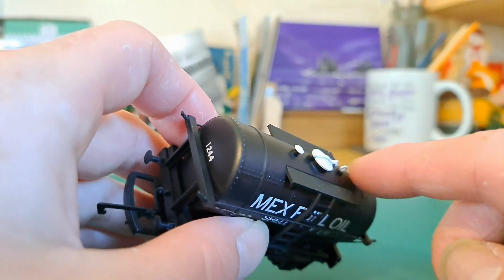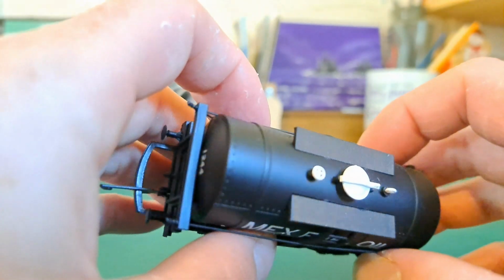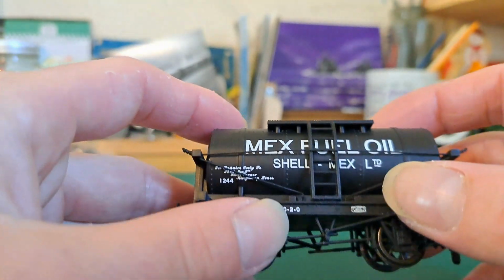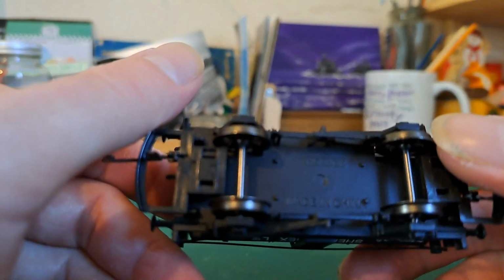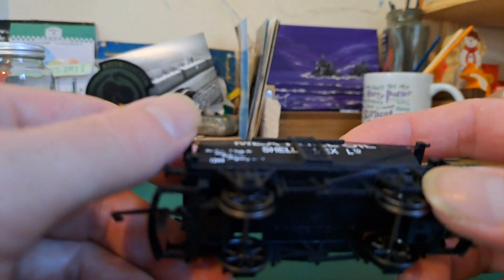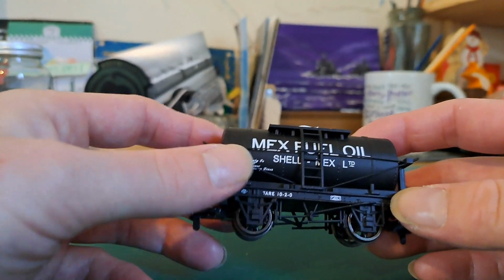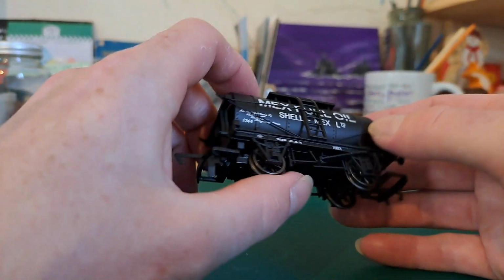Like I said, the filler cap and this is the little tap. I don't know if that's a separately fitted thing or if they're just painted separately, but they're a nice little detail. The ladders are good, the wires are good. They seem to be installed the same way as the ones on my Roanoke tanker, which is a mainline model. We've got the ends there with the number 1244.